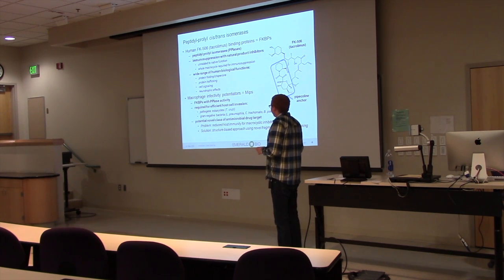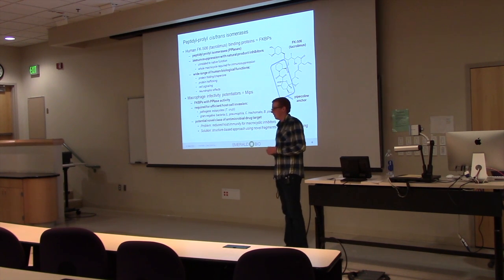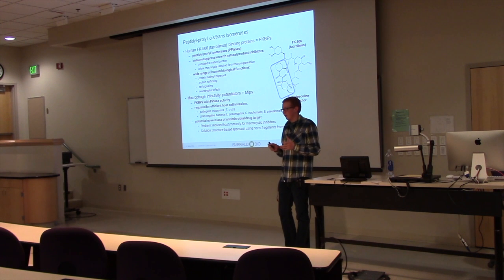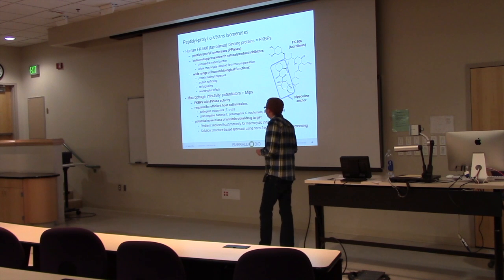And in Burkholderia, this is a MIP, a macrophage infectivity potentiator. So it doesn't actually kill the organism. If we knock out this gene, it affects the infectivity. So then your own immune system can wipe it out when it becomes less effective.